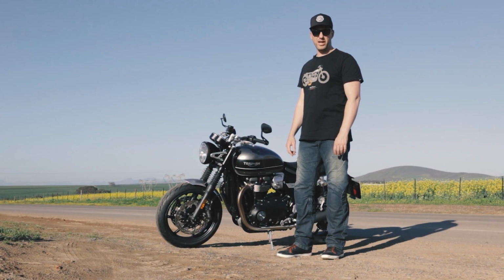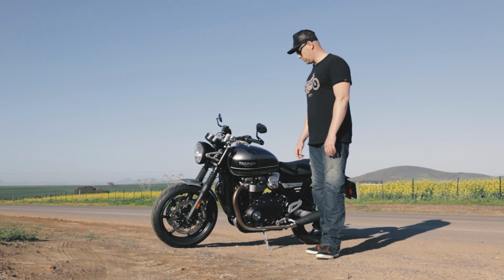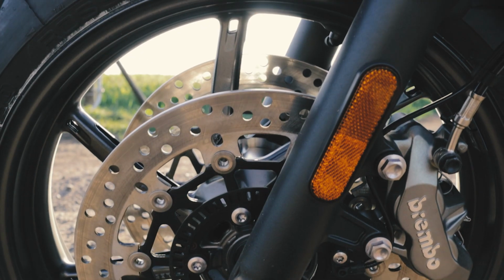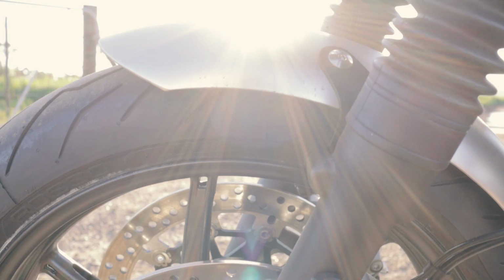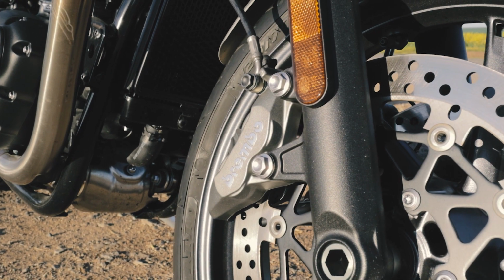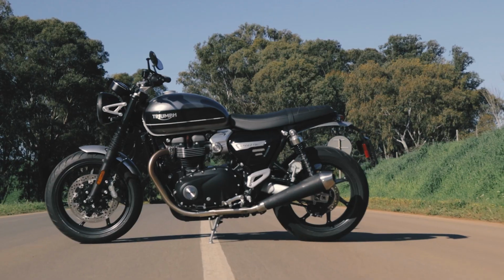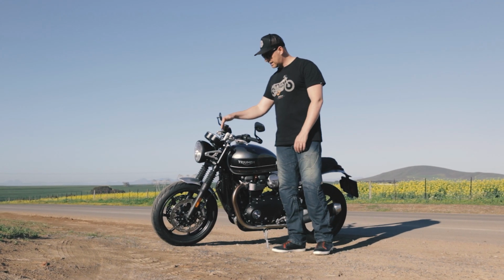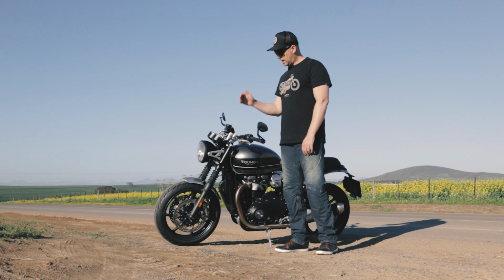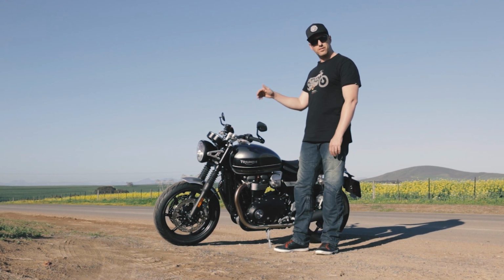Okay, suspension, brakes, tires on the Speed Twin. Up front, you're running the Diablo Rossos, great tire from Pirelli, gets up to temperature, really sticky. You've got the double disc Brembos up front, great stopping power. Front fork is a KYB, non-adjustable, which is something I think can be upgraded in the future. I didn't really feel anything lacking with the front shock.